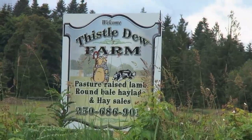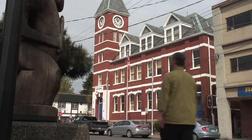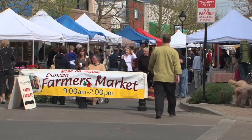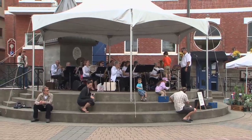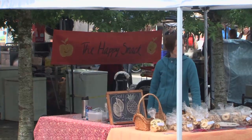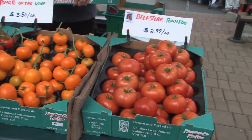I'm visiting the Cowichan Valley, an area that's full of small farms and amazing food producers. At the heart of the Cowichan lies the town of Duncan. Not surprisingly, its farmers market is a chef's delight to visit. I never know who I'm going to meet here and what new local produce I'm going to discover.